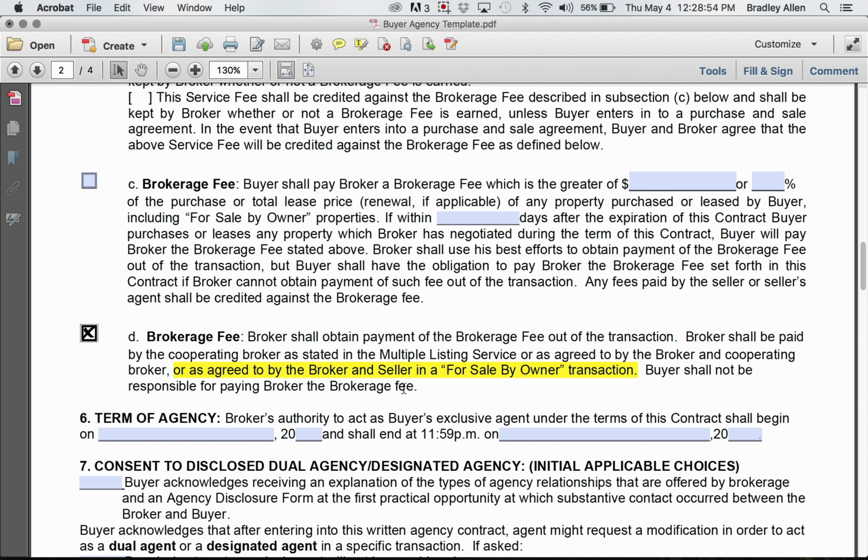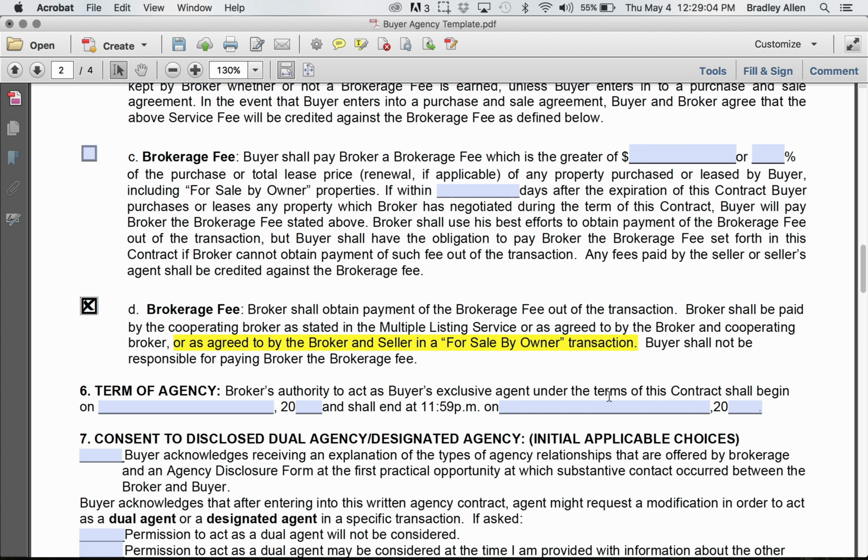It goes on to talk about how the broker shall obtain payment for the brokerage fee out of the transaction. The broker shall be paid by the cooperating broker as stated in our multiple listing service, and the buyer shall not be responsible for paying buyer's brokerage fees. Now, please understand if it's not listed on our MLS, we're not guaranteed a payment. So if you go look at a for-sale-by-owner, please allow us to talk to them first, because most of the time we can get our fee worked into the terms of the deal.